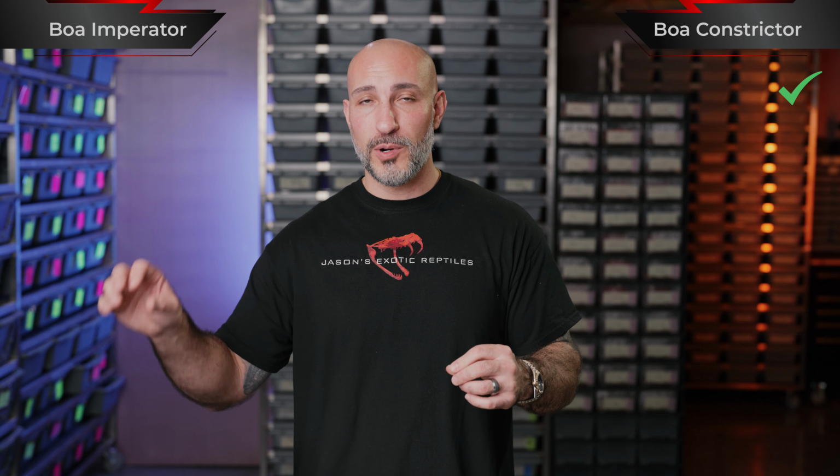Category number 2 we're going to go for is temperament. Now, temperament on both of these are really good. Temperament is highly dependent on the animal's genetics and how far it is from wild-caught animals. I could make an argument that the Boa Constrictor is just as calm or just as angry as a Boa Imperator. Same thing with Nicaraguan boas and those Central American, those dwarf species. Generally, those dwarf species tend to be a little bit meaner and angrier overall, just more nervous of an animal, but there's beautiful ones that are fantastic right out of the mom.